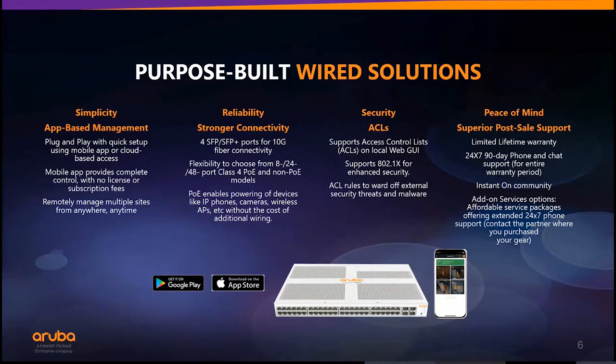Security-wise, we have ACLs. They are built in here. As of now, the ACLs are only available on the local web GUI, but in a future release, they will also be supported in the mobile app and the cloud-based web portal management.